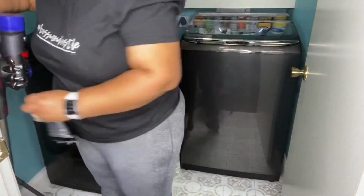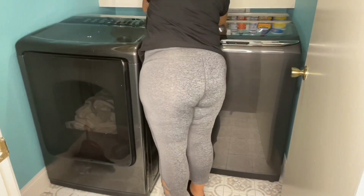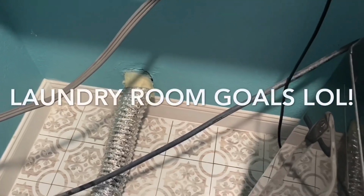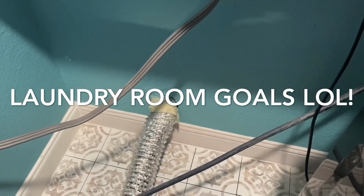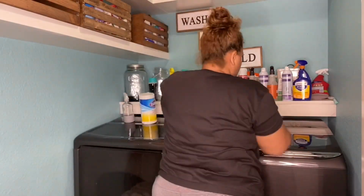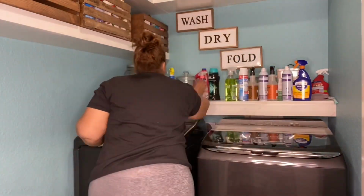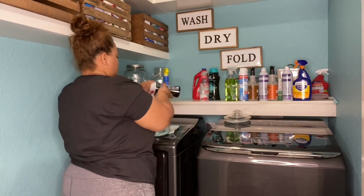As you can see, even after mopping, it was still really dusty back there. Now I'm gonna start taking everything off the granite so I can give that a good wipe down. A lot of the things up there were, I think, two orders from Grove that I just needed to put up.